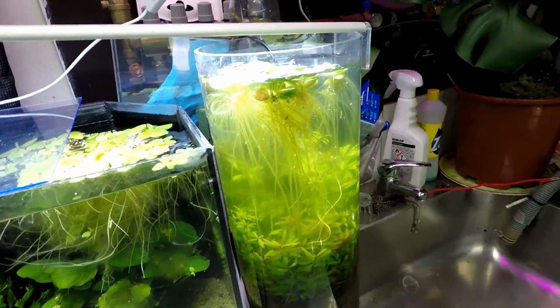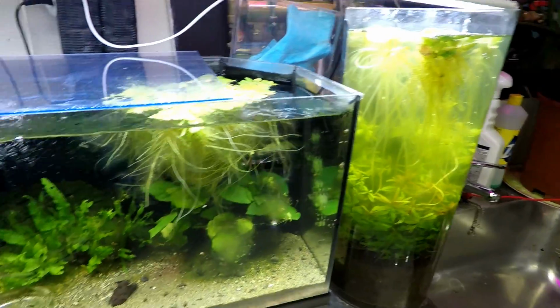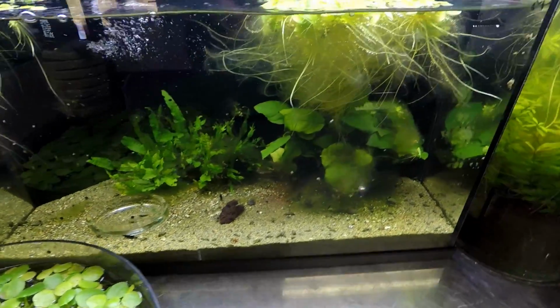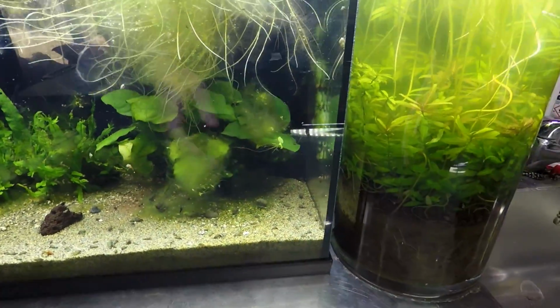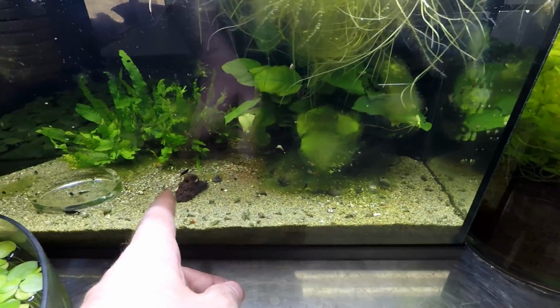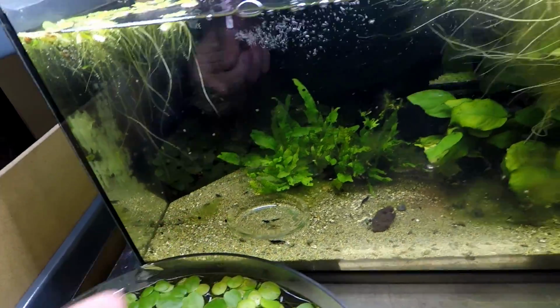Alright, let's go on to the piece de resistance, because this tank has turned around quite a bit since I last posted. You'll be able to see here on the gravel, babies here, 2 babies there, adults, babies, more babies, babies at the back.